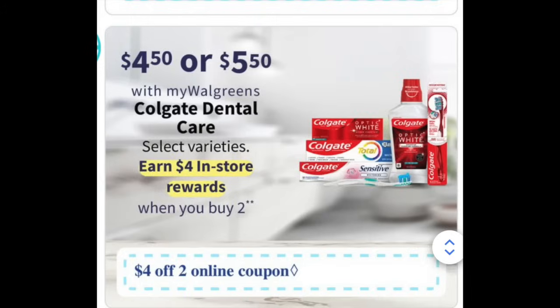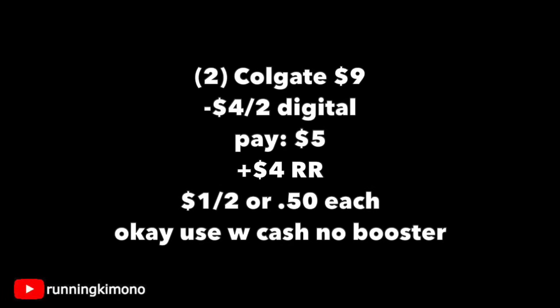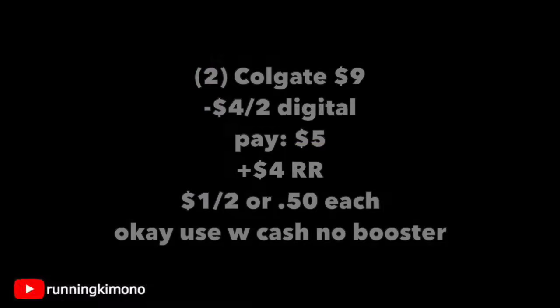Now the Colgate $4.50 items we're looking at. We have a $4 off 2 digital and then a $4 register reward when you buy 2. The quick matchup here is 2 of these products is $9 on the nose. Subtracting that digital coupon, you'll pay $5. Get back a $4 register reward, making it $1 for 2 or 50 cents per product. And it is okay to use Walgreens Cash if you're doing this deal with no booster. So some cheap dental care products for you.